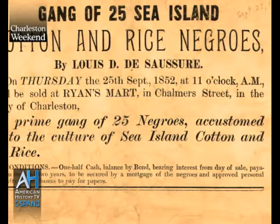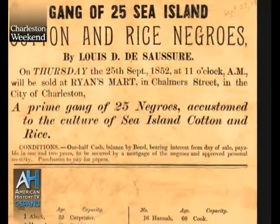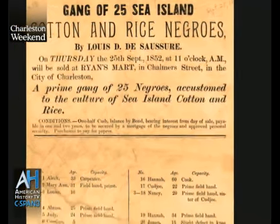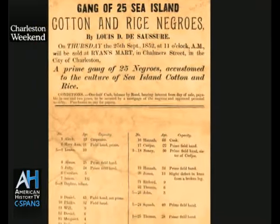So all of that would happen, and of course the last thing that had to happen was people had to find out when that auction was going to happen. And so ads would have been placed in the local papers, and some of those larger slave auctions would be advertised throughout the Southeast. So if you were a slave trader in the South and someone said Ryan's Mart, you would know where they were talking about.